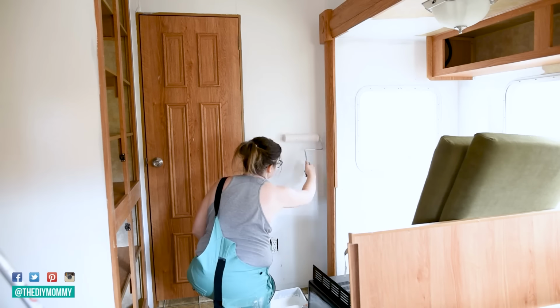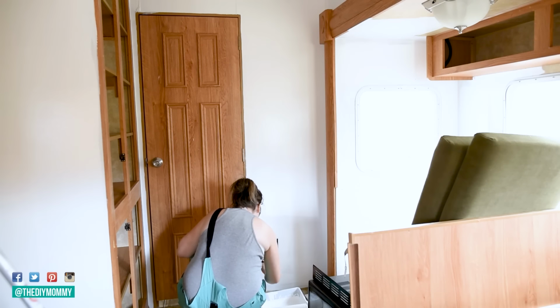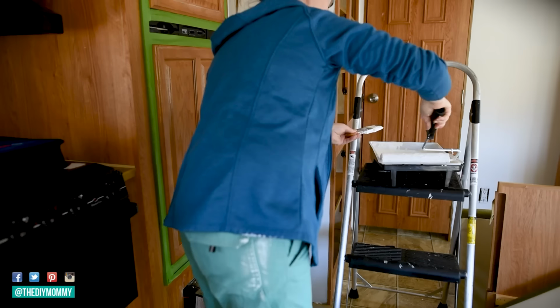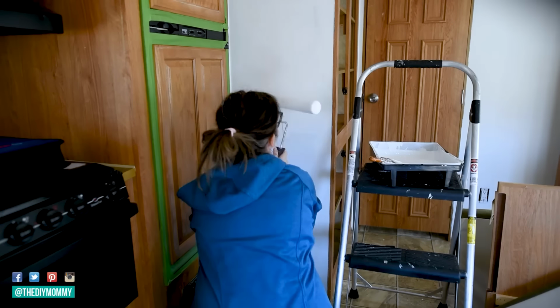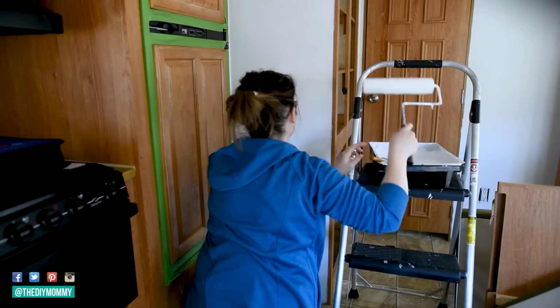In this main room, I did brush and roll, but then you'll see later in this video, I decided to use a paint sprayer for the other area of the camper. That does go faster, but then there's more prep involved where you have to mask off things. So use your own judgment whether you want to use a sprayer, where you're masking off and doing more prep, or you want to roll and use a paintbrush.